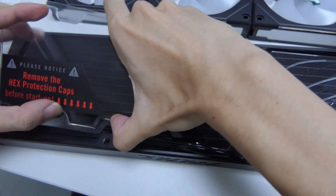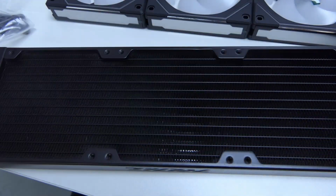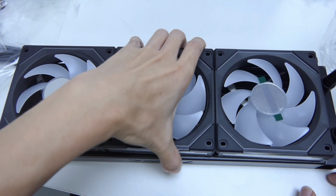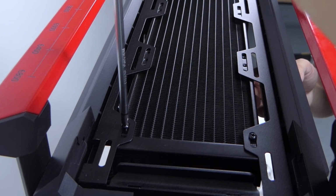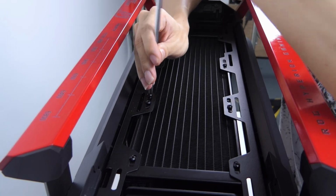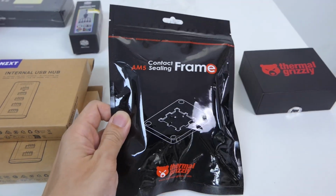Okay, time for the Ryujin 3. It was a bit of a challenge to remove both protection caps from the radiator, but I did it in the end. When done, install the 3 120mm Lianli fans onto the radiator and install the radiator top down into the Hyperion. And before we install the water block, we are going to add the Thermal Grizzly contact frame.